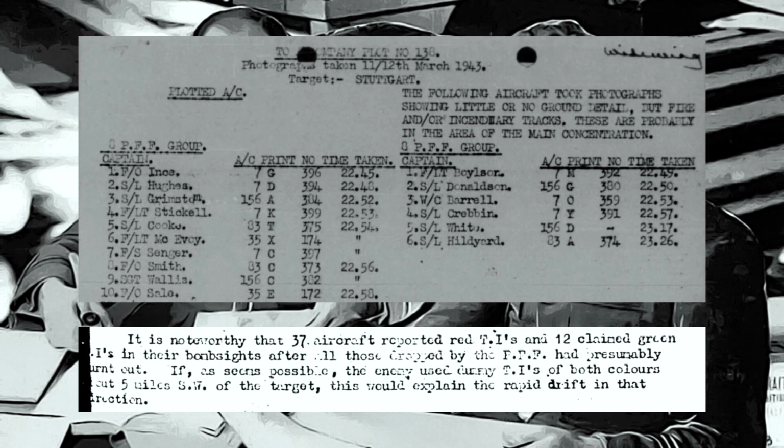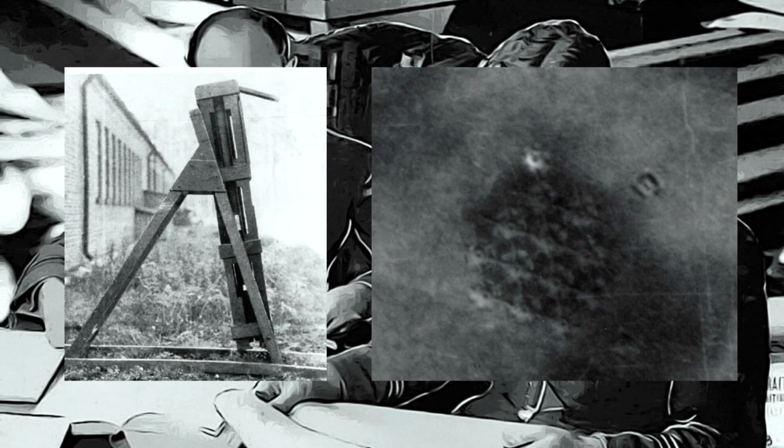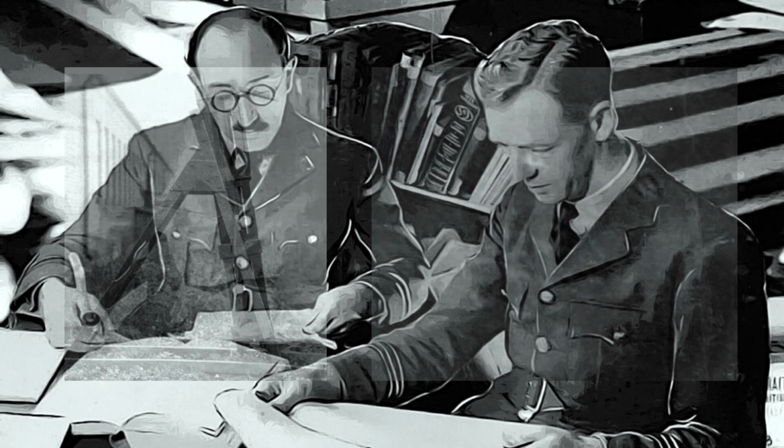Looking at the timekeeping records of the raid, the operational research section notes that many of the late arriving main force crews claimed to have bombed on red and green indicators long after the Pathfinder indicators would have burnt out. Evidence was now building that the Germans were beginning to use decoy indicators, designed to resemble Pathfinder indicators and meant to draw bombing away from their cities.